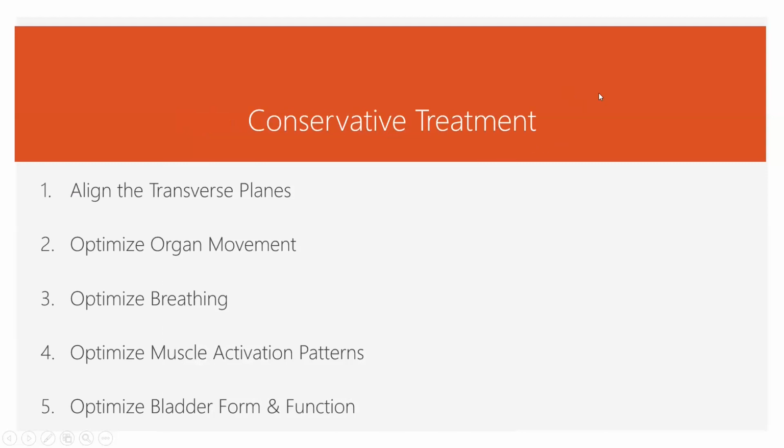So when you come to see me for conservative management of any kind of bladder related issue, peeing issue, things like that, then I'm going to do conservative treatment. This is what people do before surgery and also after surgery. If there's a problem that you want to try conservative management of, then this is the way I approach it, which is more comprehensive than most physical therapists or other people who deal with the bladder.